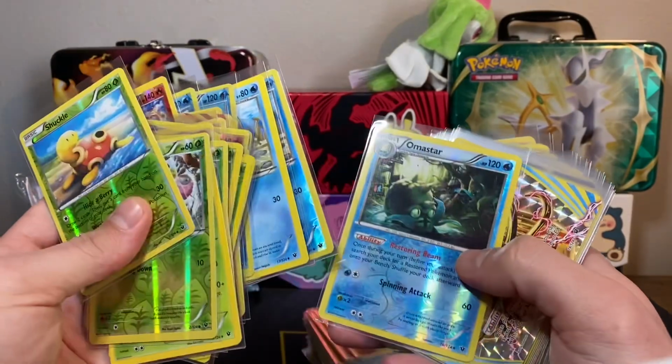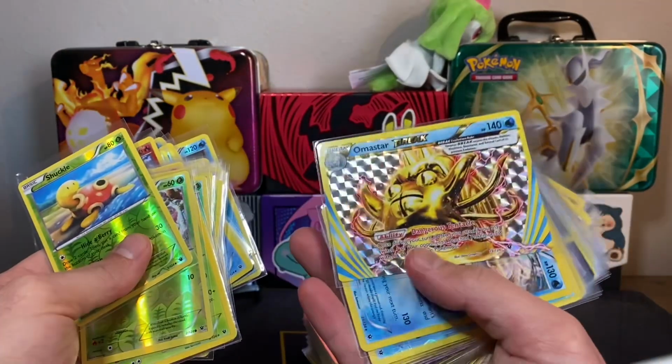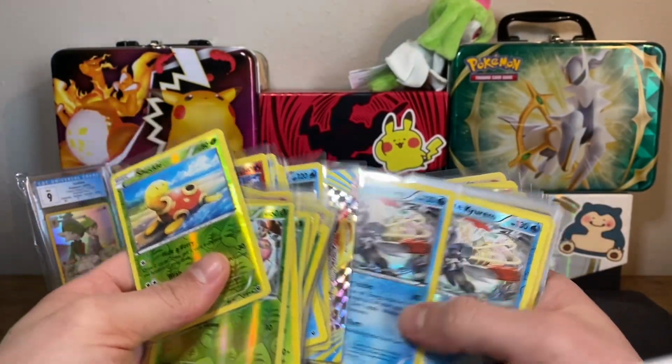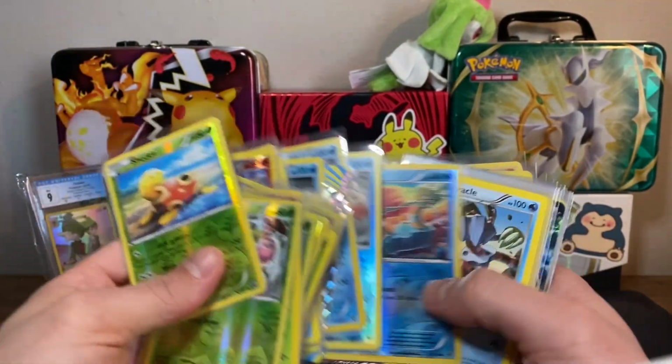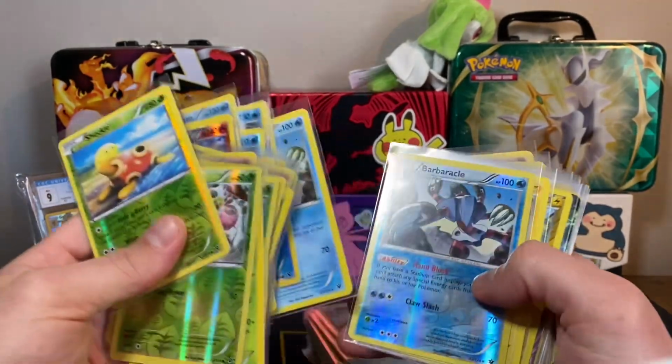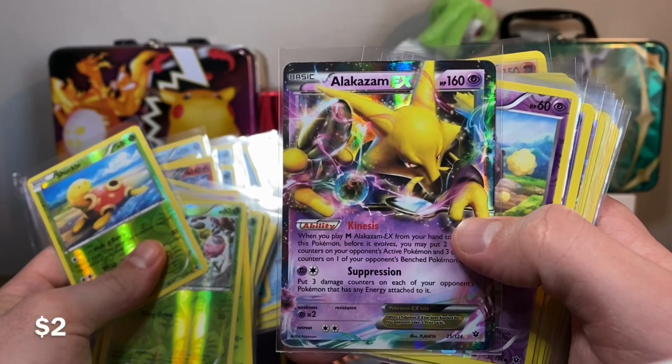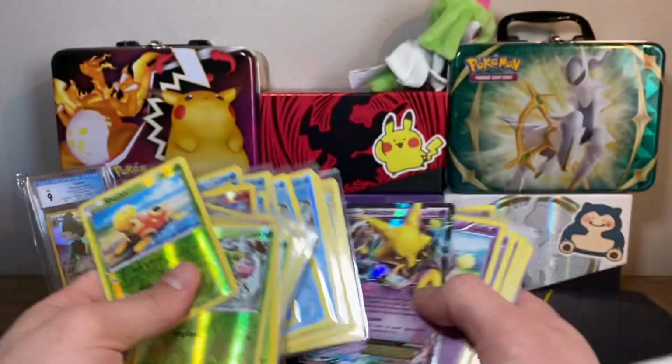You'll notice for some of them I have the reverse and the regular, and some I only have the regular, or only the reverse, because I actually already have some of these cards. Just counting the set, about 40% of the set, but overall cards, I probably only had like 10 or 20% of the overall cards. Got that Alakazam EX, which is actually a really nice looking EX card.